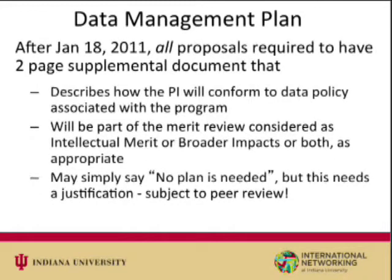So after January of 11, any proposal that came in had to have something called a data management plan. What's in a data management plan? It wasn't specified on purpose. NSF left this open and was to be driven by community standards, because what I need as, say, a computational scientist is going to be different than what a high-energy physicist needs, is going to be different than what a climate scientist needs. So they left the plan ambiguous and open to interpretation.